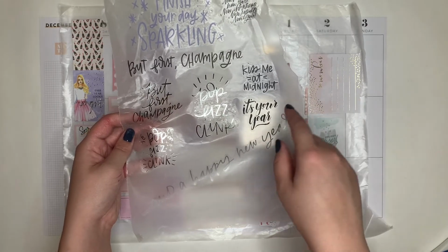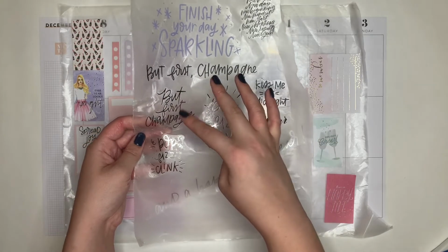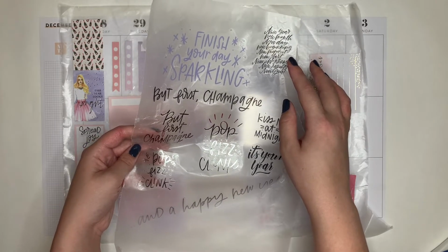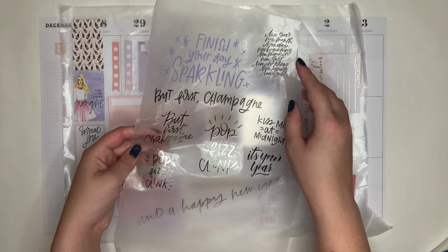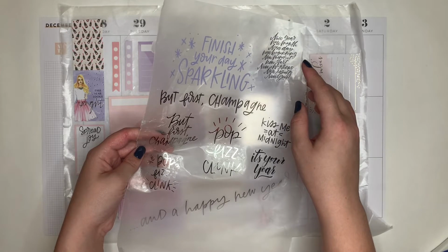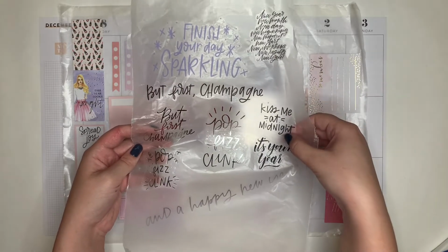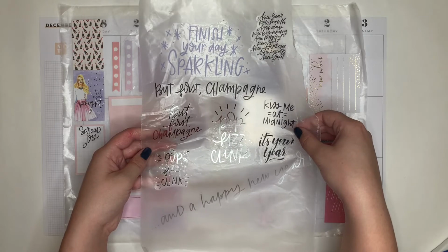This one says "It's Your Year." We got "Kiss Me at Midnight," but first champagne. One is silver foiled and one is in black. I have to decide still. And this one up here was the first quote that I pulled, and I was very excited to use it. I believe it's from Gold Star Quotes. And this one says, "New year, new month, new day, new beginning, new mindset, new start, new intentions, new results, new you." So I thought that was very appropriate for the beginning of the year, starting anew. Hopefully 2021 is much better to us than 2020 was.